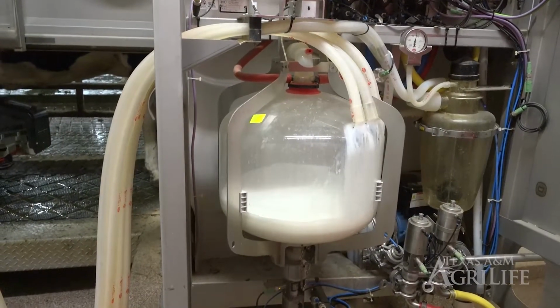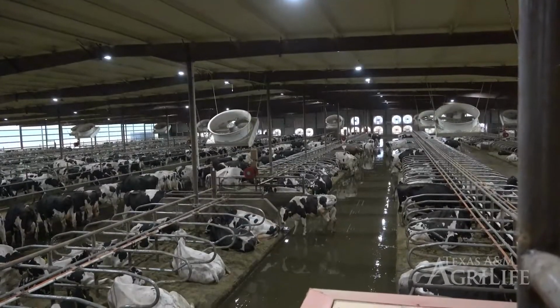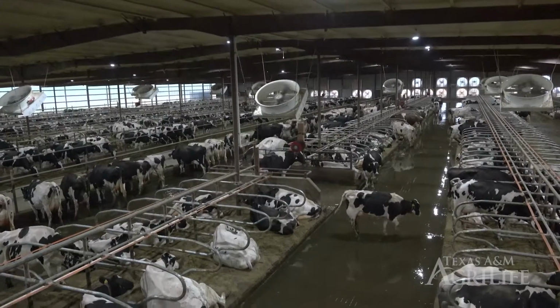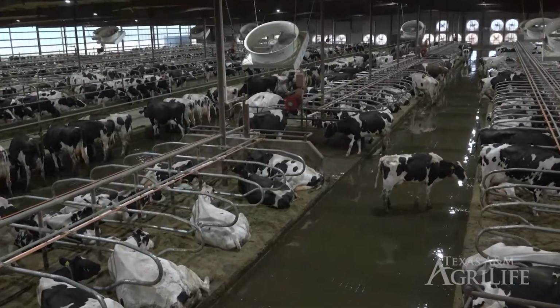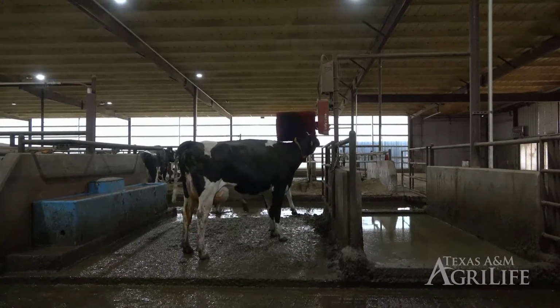You have free stalls here. Can you explain a little bit about the free stall and the setup that you have here? Sure. So we have 3 robots per pen with 180 beds per pen. So the robots are implemented in the living areas of the cows. So this is called a free flow facility. Cows can come and go to the robots as they please without human interaction. We have 3 large brushes per pen. It gives the cows something to do when they're not eating, milking, or lying down.